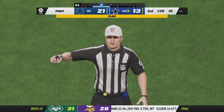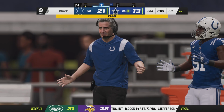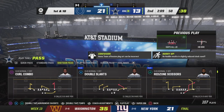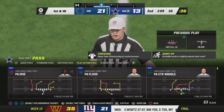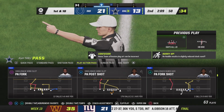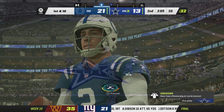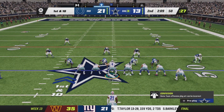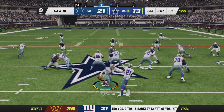Free kick out of bounds. Now, the offense knew it. They were already starting to walk back as that one is accepted. Automatic first down. Good starting position for the Cowboys here as they come up 1st and 10 right at the 50-yard line.